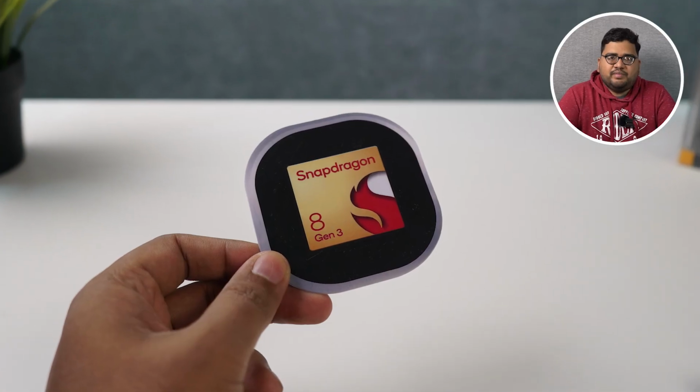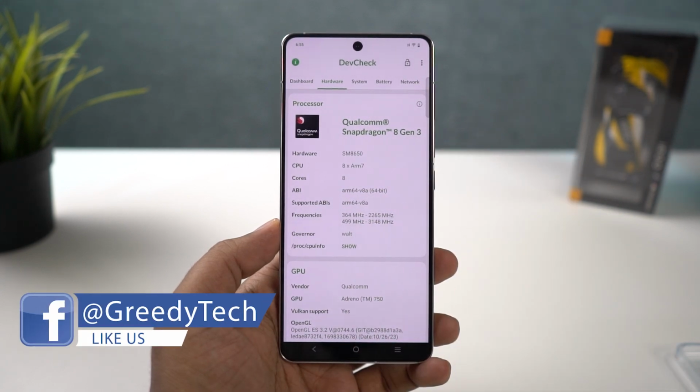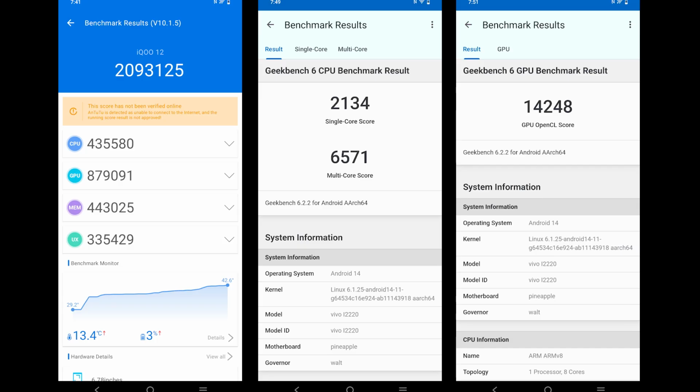Now for the rest of the specifications, this one sports a Snapdragon 8 Gen 3 processor, which is the latest processor from Snapdragon, with Adreno 750 GPU, up to 16GB of LPDDR5X RAM, and up to 512GB of UFS 4.0 storage.